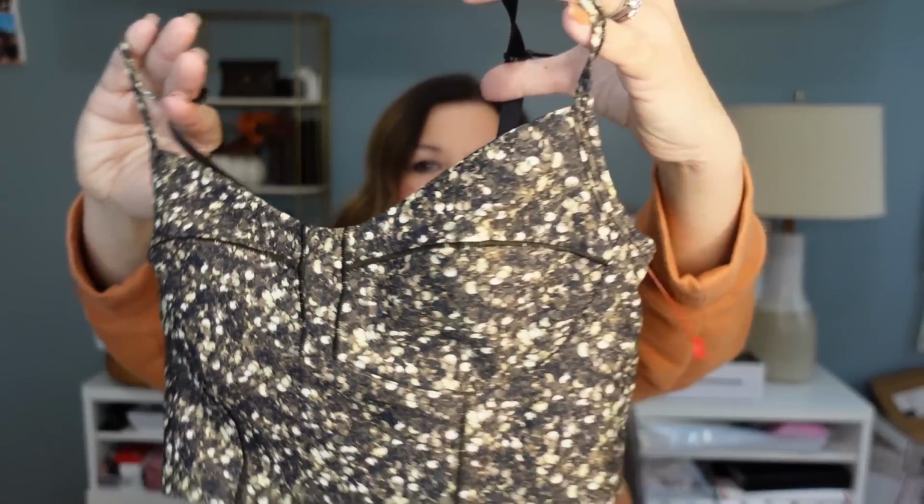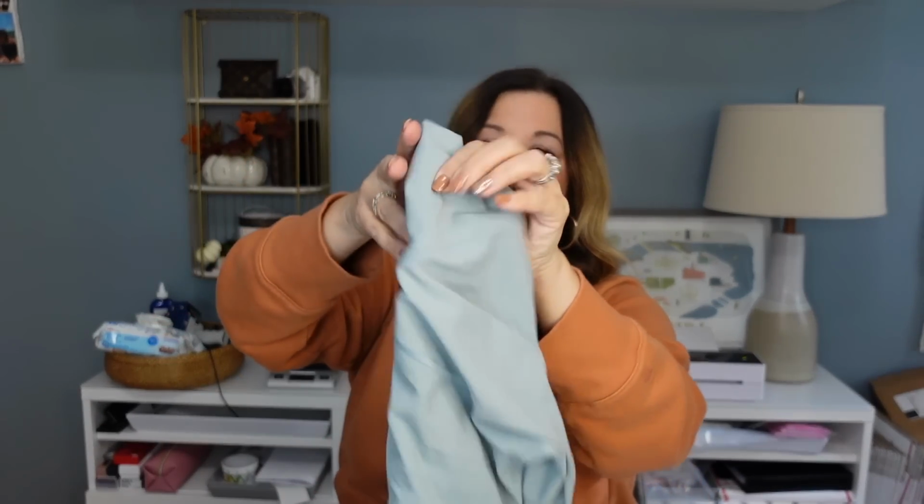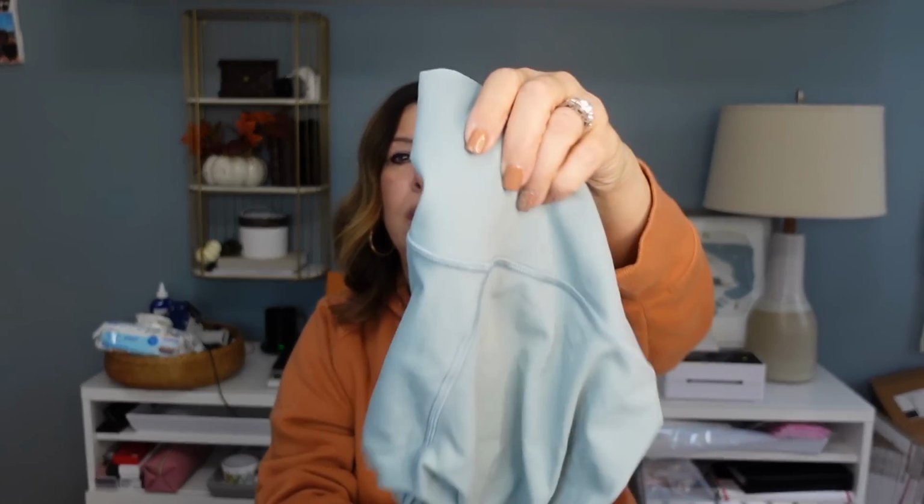It's kind of like a corset style. This is a size 6. This was also $7.99. I think that is super cute. I got these, kind of like a smoky mint color, for Angie. All of these were size 4, which is Angie's size in Lululemon, and these are like brand new. I love the color. These were $12.99.